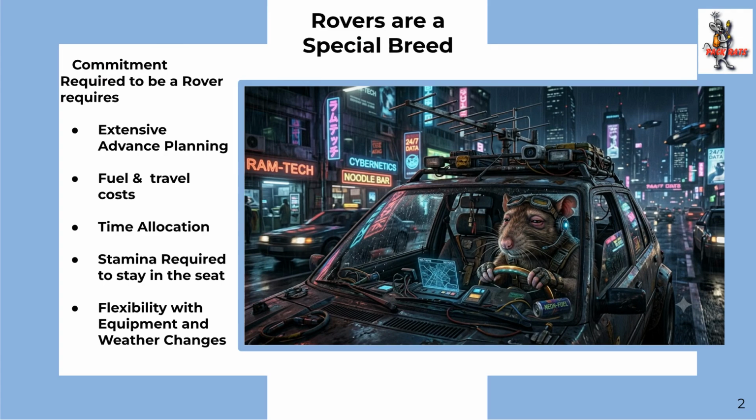It requires extensive advanced planning, careful management of travel costs and time, significant stamina to operate from the vehicle, and the flexibility to adapt to varying weather and equipment challenges.